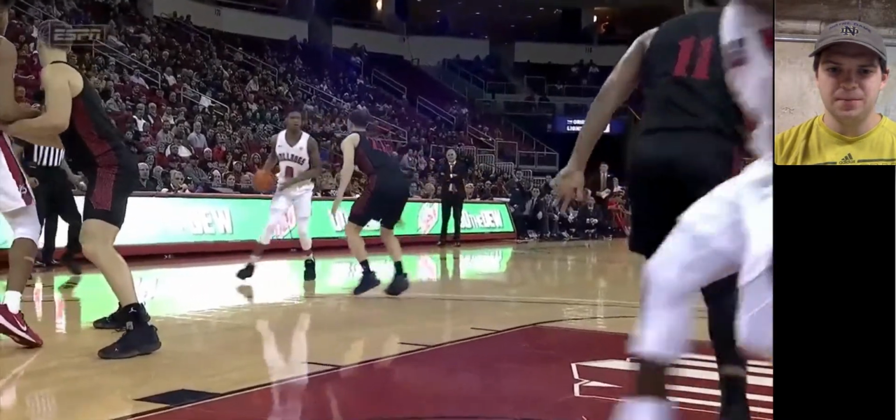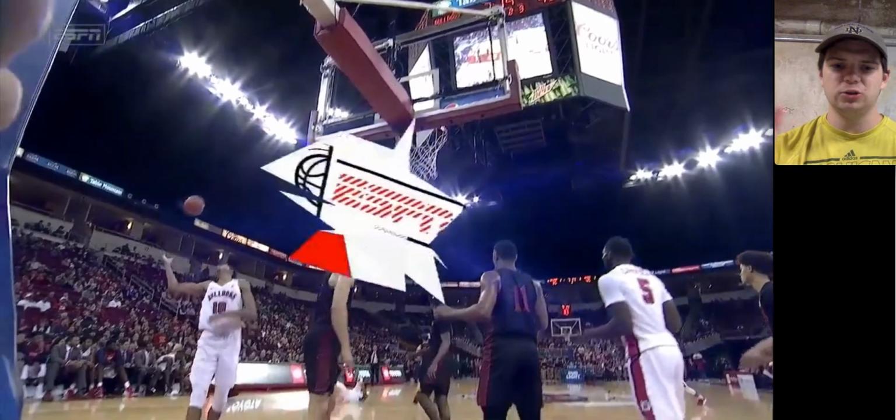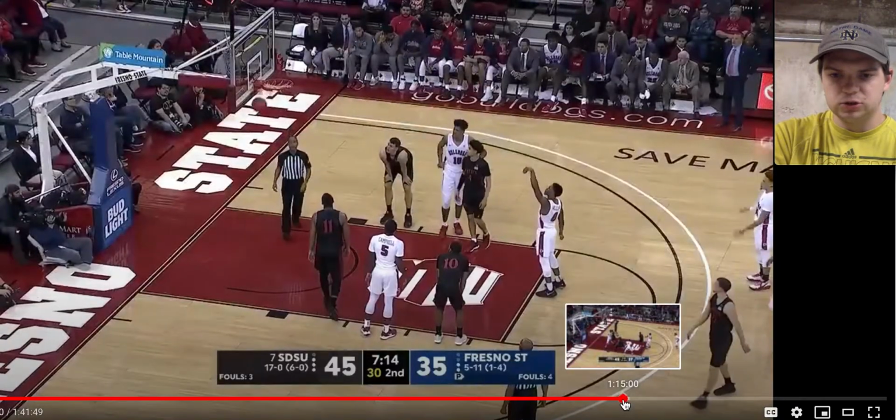We'll see it right here again. So right there, there's no need for him to jump, to lead with his right foot and try and land there. I would just like to go straight up a little bit more because he was going to contest the shot regardless. And so I would have liked to see him just go straight up there.